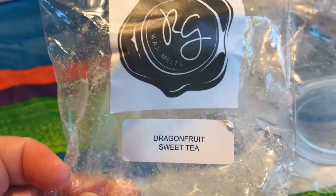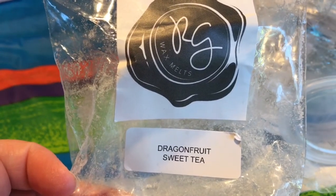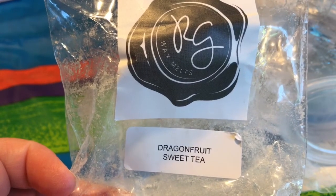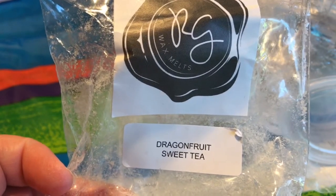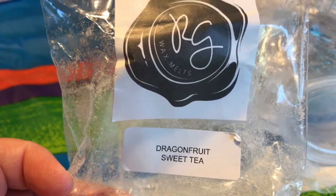Also from Rose Girls, Dragon Fruit Sweet Tea. This one also threw at a 9 out of 10. And I had this in a bulb warmer and in a Glade hot plate. And I would totally repurchase this one.